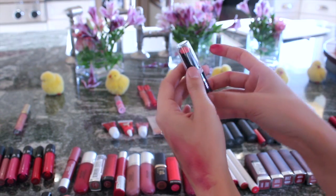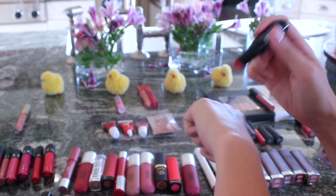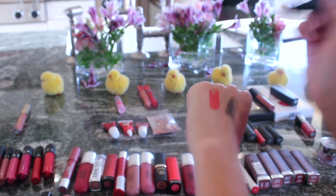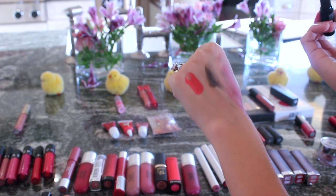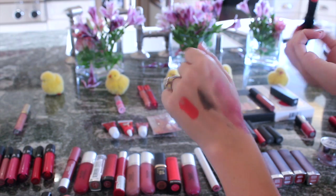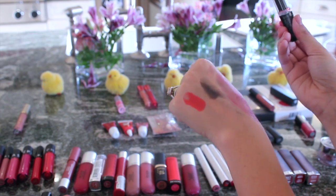And then we have this LA Girl, which came with my Morphe palette as a freebie. And I've never worn this shade. I don't think I've ever swatched it. Wow, that is super creamy. I'm gonna test that out. If that's not my shade, then I will give this to a friend. So this is gonna go in the maybe pile because that is super pigmented and it's a very, very pretty color.